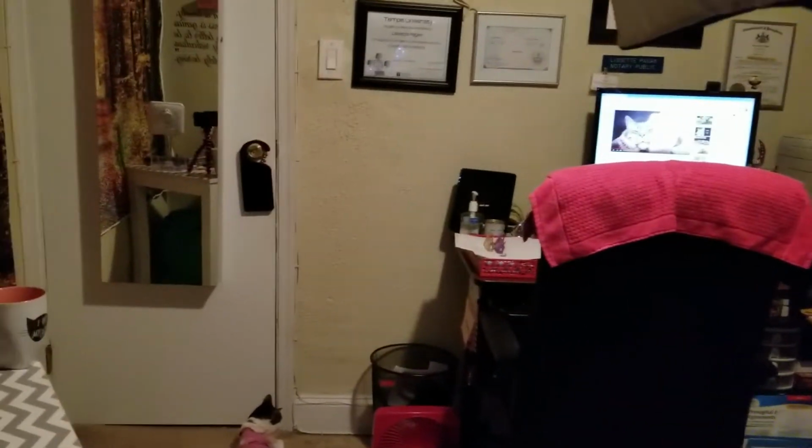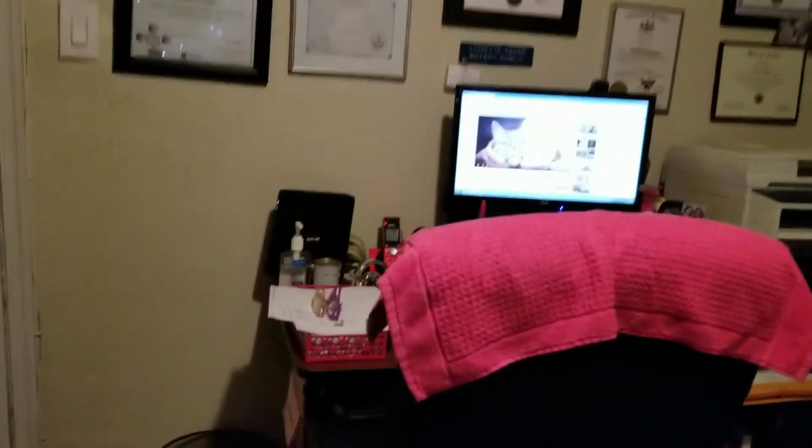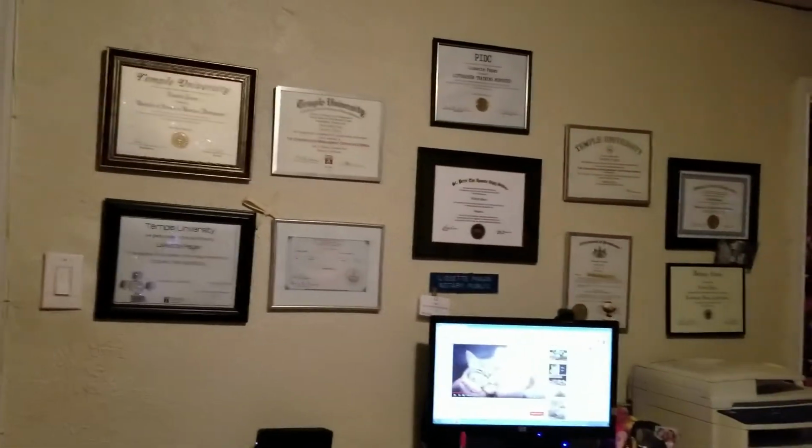This is the light that I use. I'm currently using this and the ring light. I'm not using the two umbrellas, which I probably will take down. And that's my baby right here. And these are all my high school and all my diplomas. That's my computer, my system, you don't want to see that.